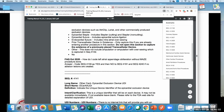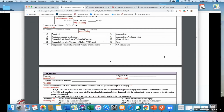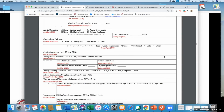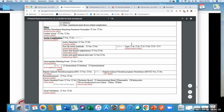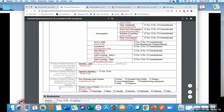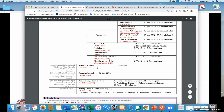The way to calculate total operative mortality, which is defined as a patient who dies within 30 days of surgery if discharged alive, or who dies in hospital if not discharged, at any time, it could be greater than 30 days, is to look at your status at hospital discharge, if they died in hospital. So you would look at this field, and then you would also look at the status. Same field: discharged alive, died after discharge, or died in hospital. And then the mortality date has to be within 30 days of the surgery.